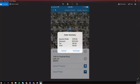Now, moving forward, this is how you'll know that you got a free data package. When you make your Geomni property request, you can see there we have the order at $75, but you're receiving a $75 discount, so your credit card will not be charged for this. So you'll get your one free one, but after that, you're going to have to pay for the data package. And that's it. That's how you use the mobile app.